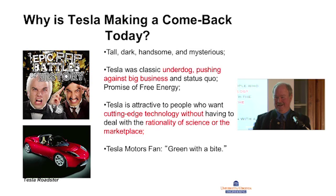He's a classic underdog, pushing against big business, against the status quo, and often promised free energy. And I think, as I talk about in the conclusion of the book, he has a real power or attraction for people who want to have cutting-edge technology without having to deal with the rationality of science or of corporate capitalism.